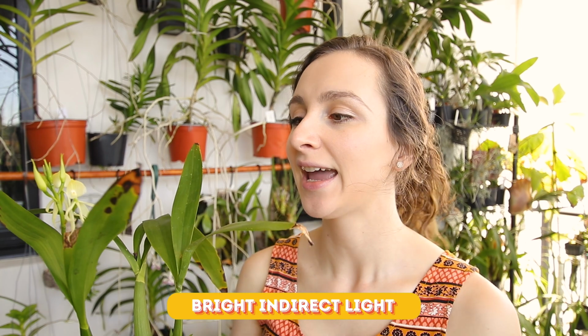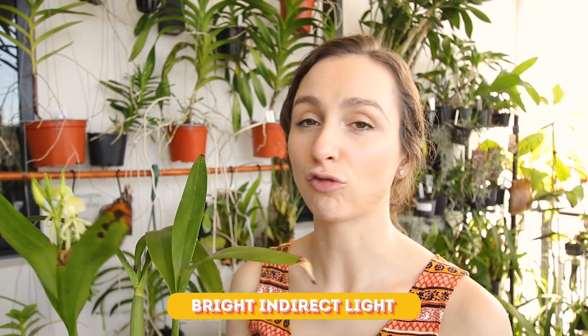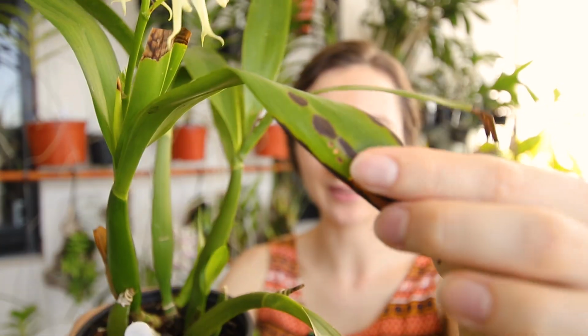Being an Encyclia, this one likes bright indirect light. It doesn't particularly appreciate direct sun. As you can see, some of the leaves are a little bit burned as it did get a little bit of direct sun. I normally keep this one here on the balcony, which is why I'm filming outside today. And it does get a little bit of direct morning sun, but only for a very short period of time. And then it pretty much just gets bright indirect light for the rest of the day, which it seems to love.